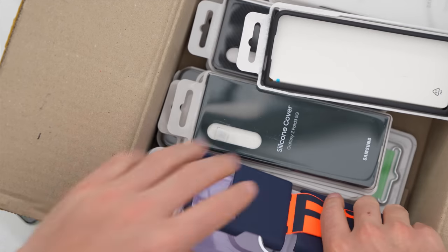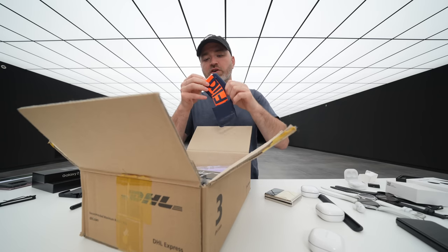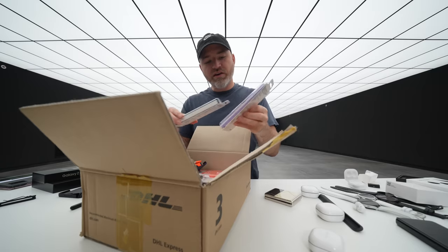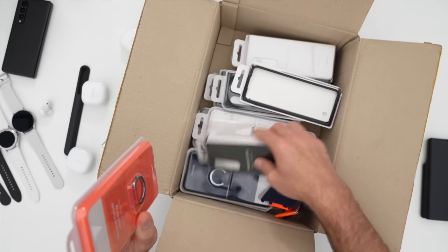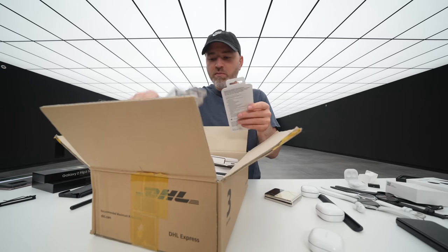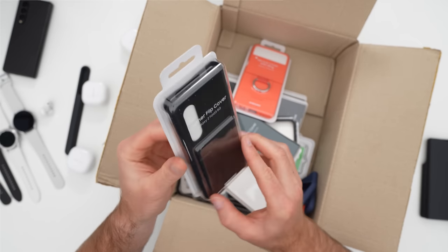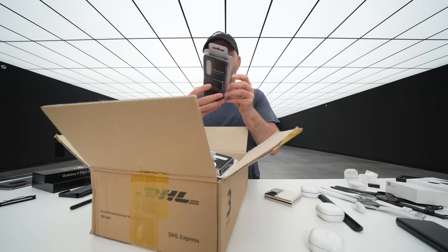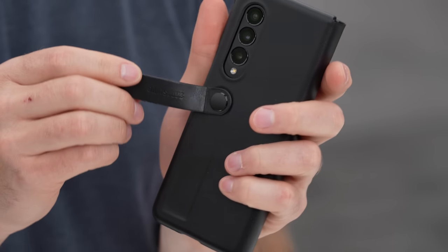Holy, look at this. Flip case with some style and you can hook it onto something. Of course, we got the silicone covers. We got a cover with like a keychain style ring on it. Maybe you want to have this. So many to choose from. Oh, here's the leather flip cover. This seems to have like a little handle on it. Oh, and there's a magnet that pops it in right there when it's not in use.